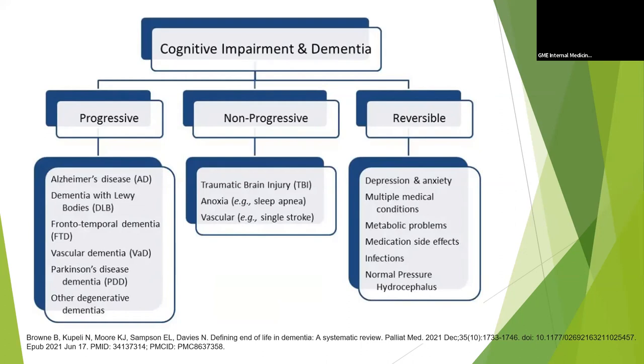The progressive types, the most common being Alzheimer's disease, include dementia with Lewy body, which is associated with Parkinson's, frontotemporal dementia, vascular dementia, Parkinson's disease dementia, and other degenerative dementias. Non-progressive dementia is important to know because traumatic brain injury, anoxia, and vascular causes like a single stroke can cause it. Especially if the stroke is in the temporal lobe, it can cause dementia because the cognitive areas are affected.